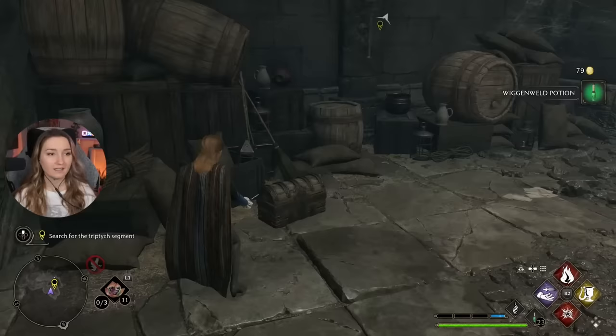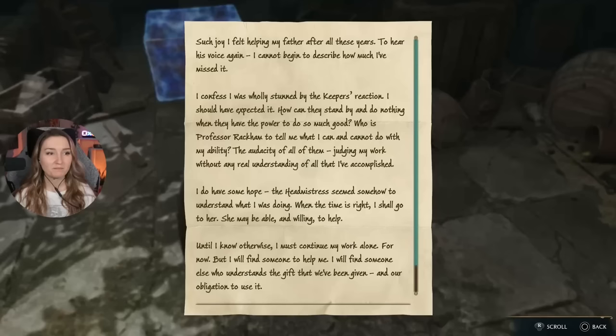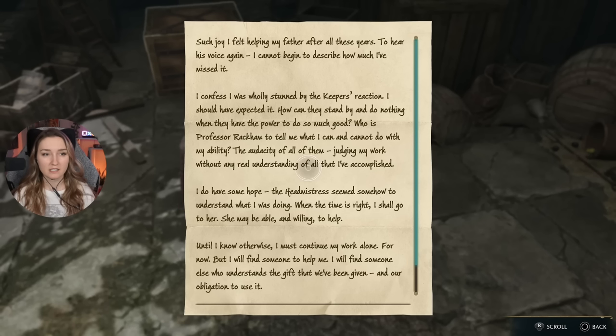Such joy I felt helping my father after all these years. To hear his voice again, I cannot begin to describe how much I've missed it. I confess I was wholly stunned by the Keeper's reaction. I should have expected it. How can they stand by and do nothing when they have the power to do so much good? Who is Professor Rackham to tell me what I can and cannot do with my ability? The audacity of all of them, judging my work without any real understanding of all that I've accomplished. I do have some hope. The headmistress seems somehow to understand what I was doing. When the time is right, I shall go to her.